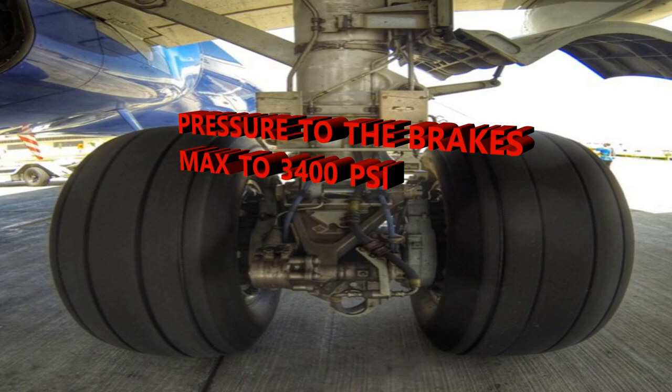Remember I said that your high pressure hydraulic systems are going to be supplying pressure in the normal mode. Well, here I'm talking about the accumulators that are going to be supplying. So that pressure of 3,400 psi is coming from those accumulators and going to the brakes. There's a limit to the power that's available from these accumulators. They're just backups, kind of like a quick fix, if you will. But they're only good for about 12 hours. And then, it's something else.